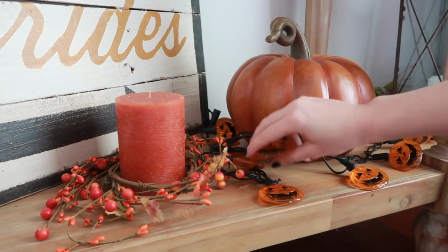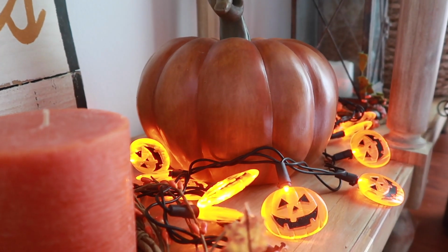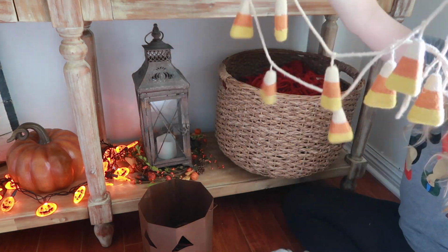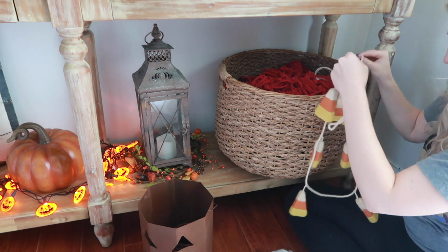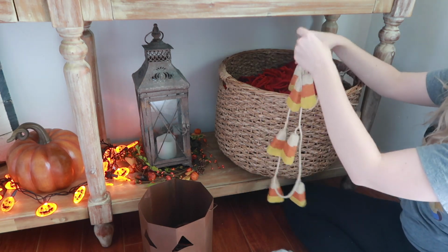So then over here, I don't really love the way that this looked. I just felt like this needed some light for when I watch movies at night because I really like to light things up, but I think it looks too crowded. But I'll change that when this video is over.